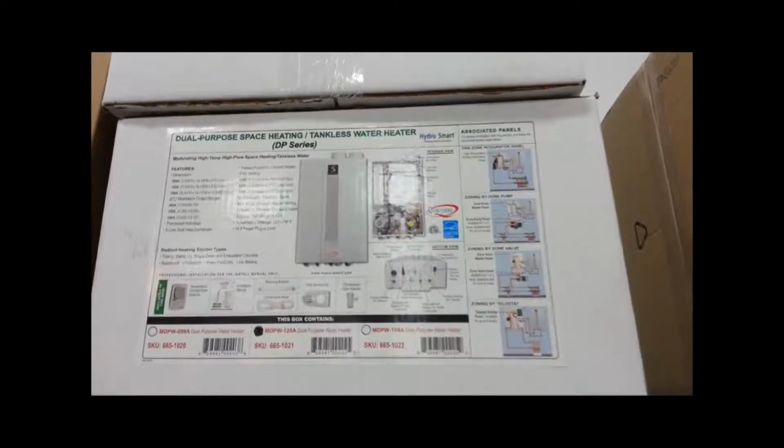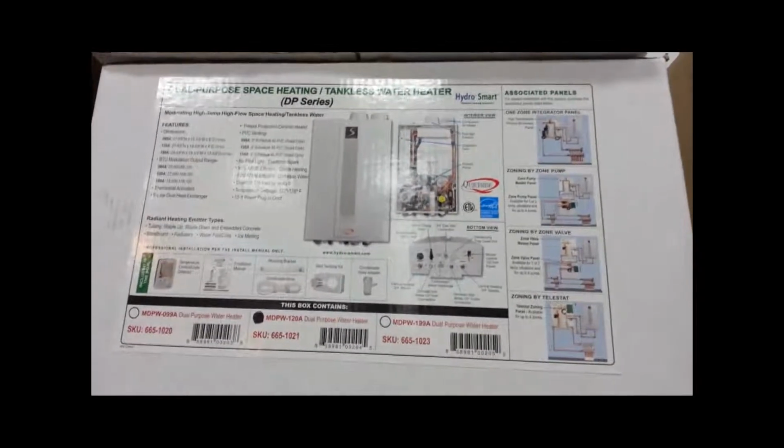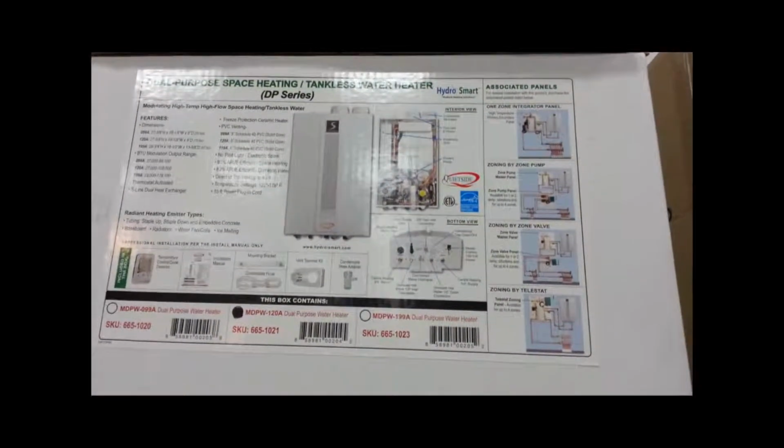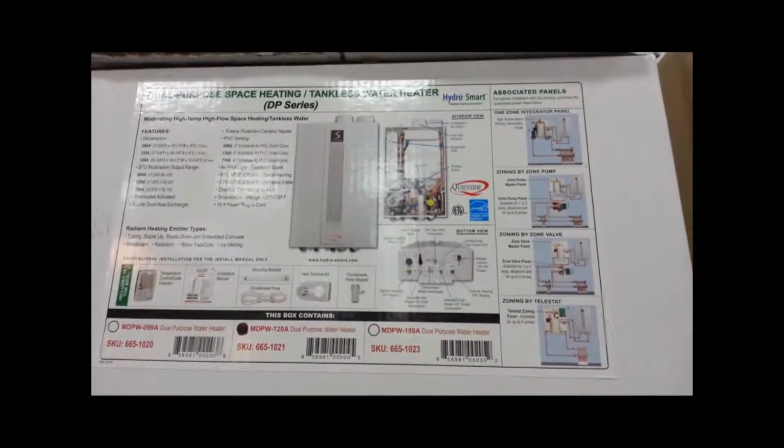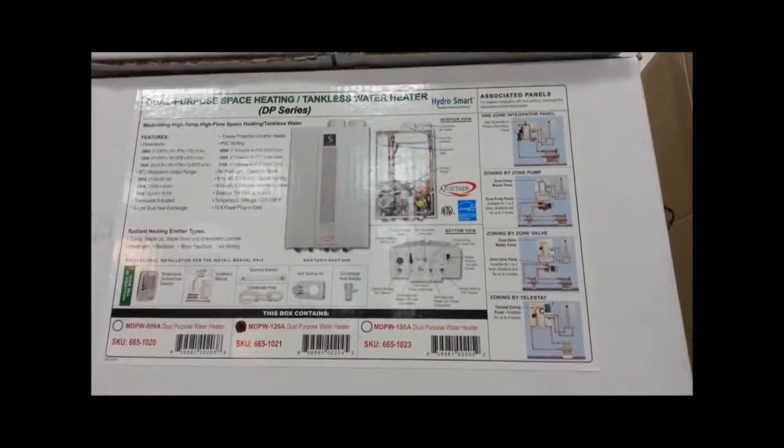Also, be aware of models with constantly burning pilot lights. These can waste energy and offset the elimination of standby energy losses when compared to a storage water heater. Find out from the manufacturer how much gas the pilot light uses for the model you are considering. So, consider models that have an intermittent ignition device, or IID, instead of a standing pilot light. This device resembles the spark ignition device on some gas kitchen ranges and ovens.